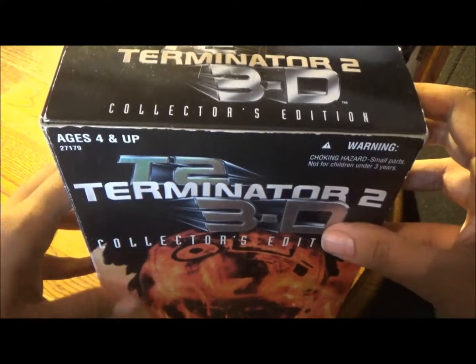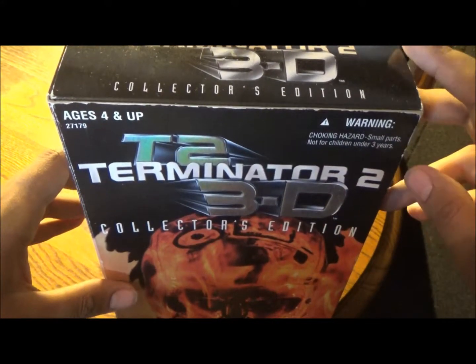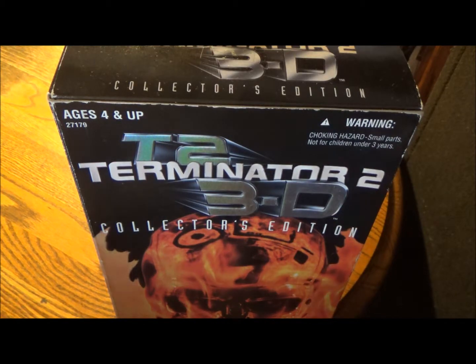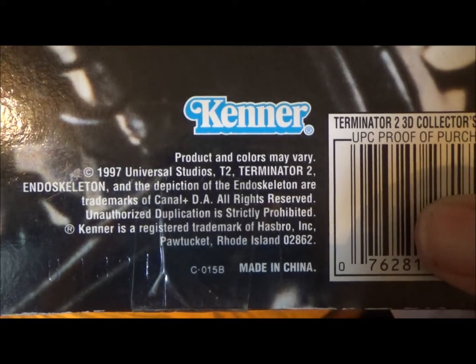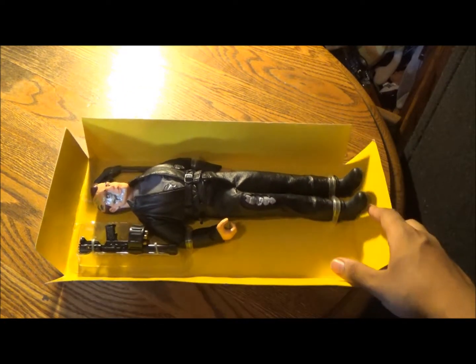This particular copy was being sold on the eBay storefront of the Patterson Task Force thrift store here where I live for $20. Although, the Patterson Task Force thrift store told me that since I was such a good donator of items to their shop, they let me have it for free. This is ages 4 and up from Kenner Products, that is Hasbro's predecessor, 1997 Universal Studios. Here he is in his cardboard prison, all tied up.